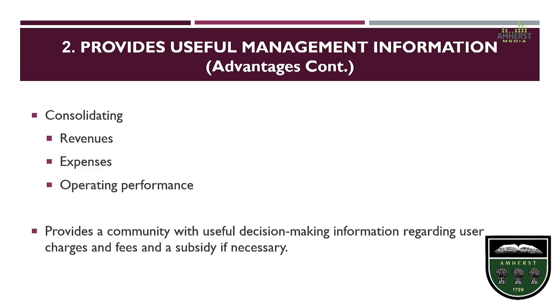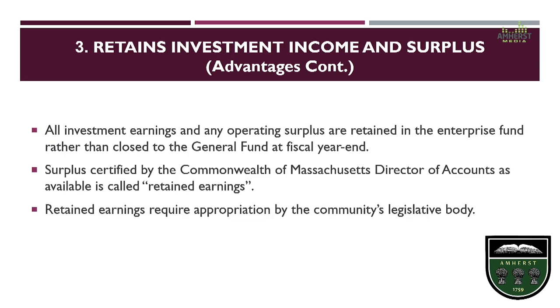By consolidating all these things, you get to see a better picture of your management information. Everything is there, and it provides really good decision-making tools when you want to decide on rates, whether to increase or decrease something, or even whether you want to keep an enterprise system around. We've had discussions every once in a while about getting rid of one of our enterprise systems, and we use these tools and the fact that it's all together to study that and see whether we want to keep it or not. And it retains the investments inside the account, so all the earnings just stay inside the enterprise system.